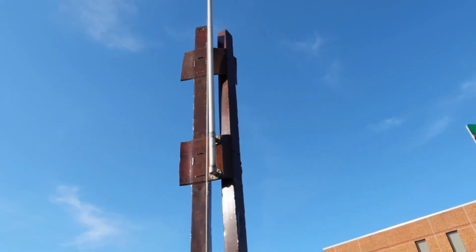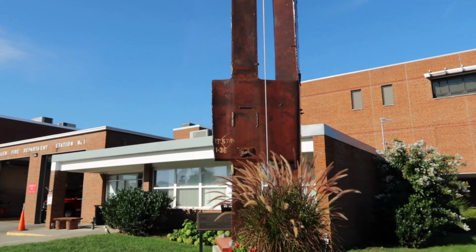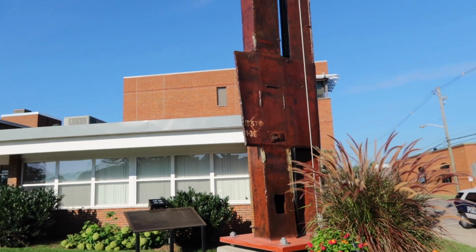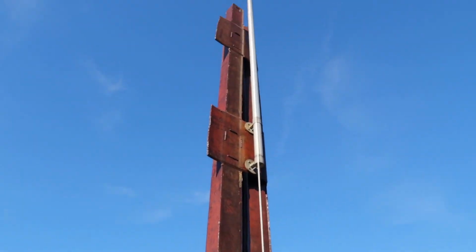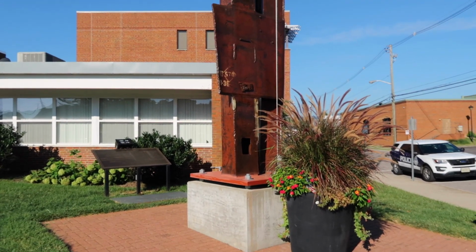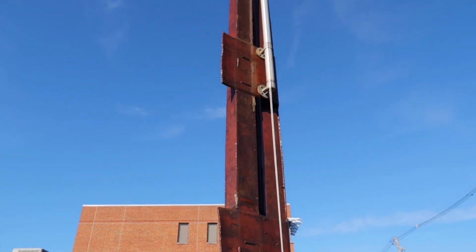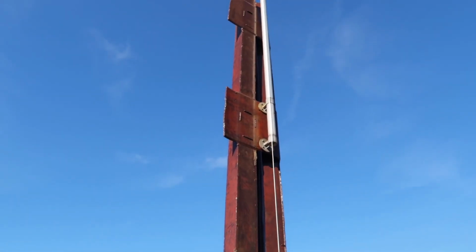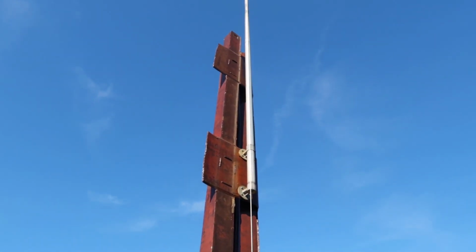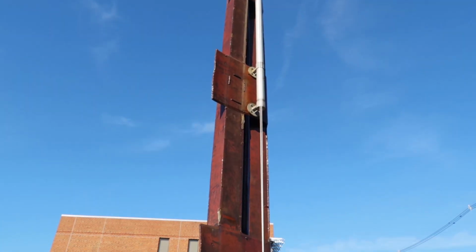Got the American flag at the top, and right here is the beams from the North Tower of the World Trade Center from 9/11. And that is pretty unbelievable to be sitting here and looking at this thing, thinking back about that horrific morning. Because that's one thing I can remember exactly what I was doing when this happened, when they were attacked.